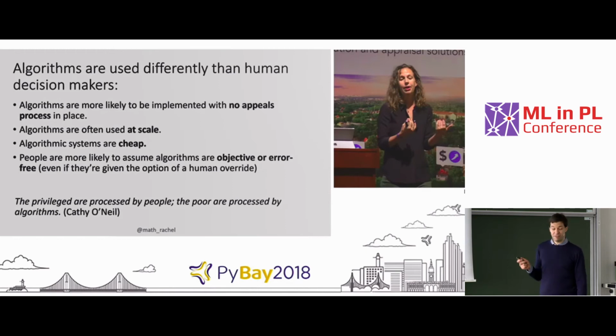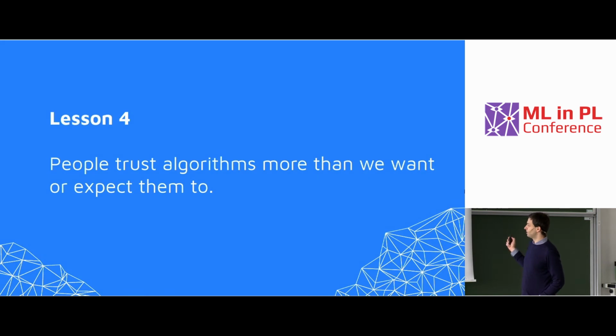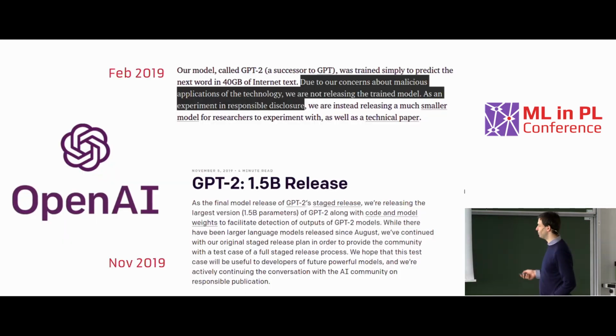And it often happens that when we implement an algorithm, there is no built-in appeal system. If you have human decision makers somewhere in the world, we always think, well, this person can be wrong. So what if he is wrong? What's the appeals process? And surprisingly, algorithms are often implemented without anything like that. By the way, I recommend her keynote from PyBay. Lots of great examples and thoughts. So people trust algorithms much more than we would think they do.